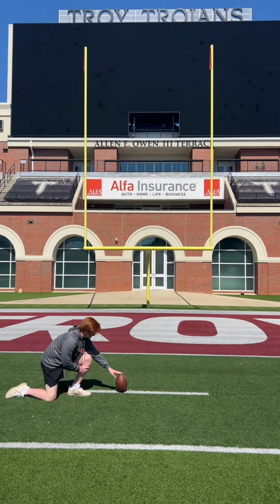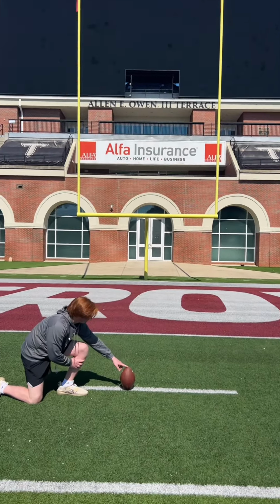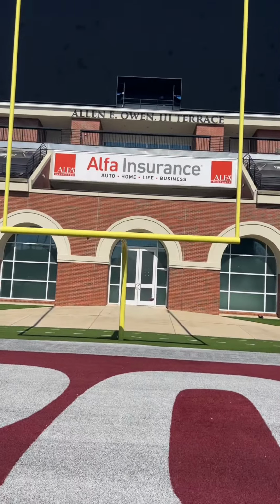Since I got some help today, I'll boot one from the hash too. One shot, let's see what happens. It's off season for me too. I gotta get back in the lab.